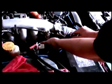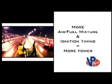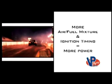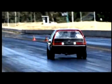it draws in each cycle and how efficiently it burns, which is affected by ignition timing. Therefore, you can come to the conclusion that on a very basic level, more air-fuel mixture and more ignition timing advance means more power. So how does race fuel help with this? Well, there are three things about race fuel that make them do what they do.